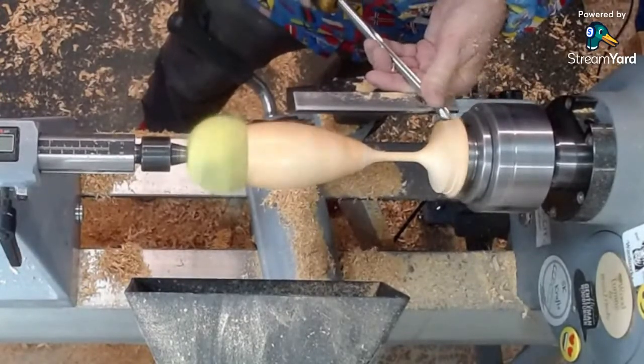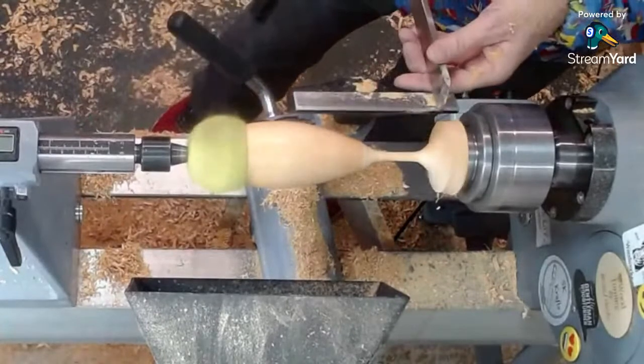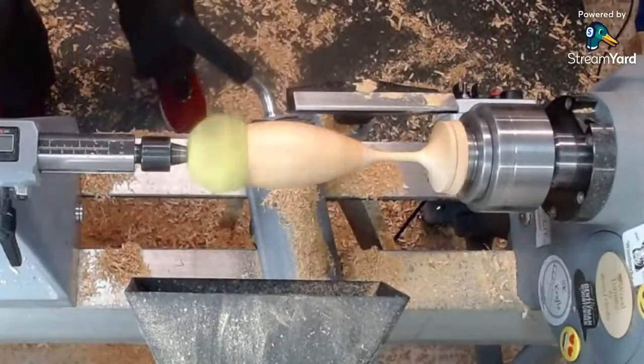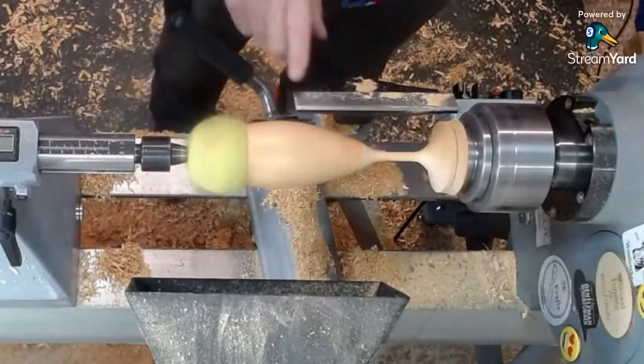And the next thing, of course, is how thick is your base going to be? Thin. It's going to be thin. Oh, it's far too thick. Much too thick. Nothing said, I didn't say a word.